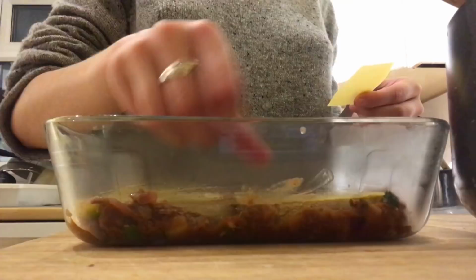I always underestimate how long dinner is gonna take to cook, and I think it's now like 7 and I'm so hungry, and it still has to go in the oven, which is obviously gonna be like 40 minutes. And I still need to make the white sauce, so fingers crossed that goes well. But it's smelling really good, so that's a good sign.